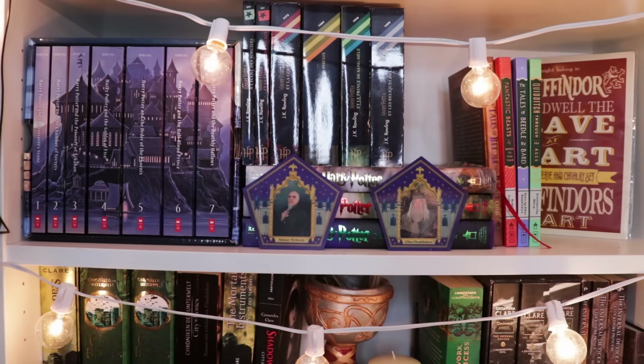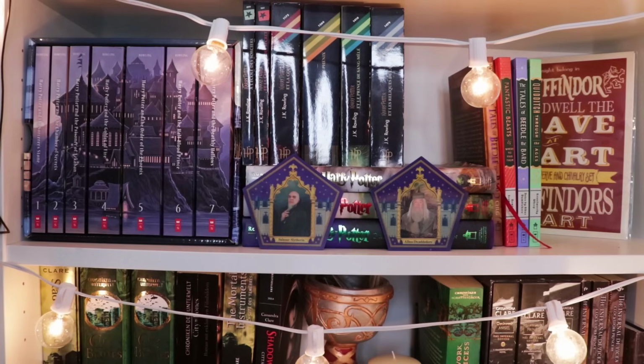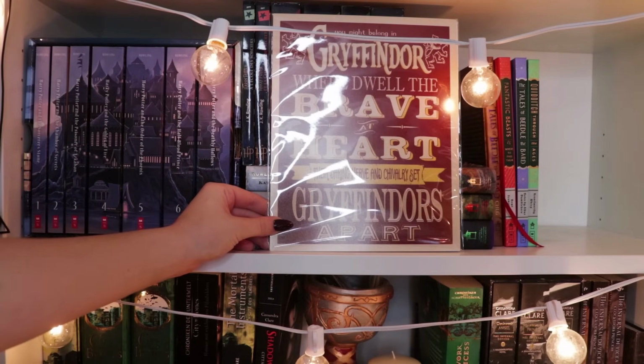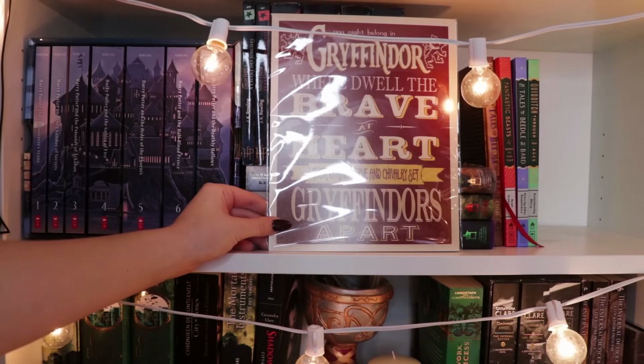I do have 2 chocolate frog cards. I have Salazar Slytherin and Albus Dumbledore, and I would love to collect more in the future. Then I have this Gryffindor inspired print from Accio box that says, "You might belong in Gryffindor, where dwell the brave at heart. Their daring nerve and chivalry set Gryffindors apart."